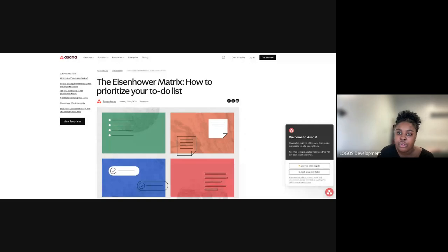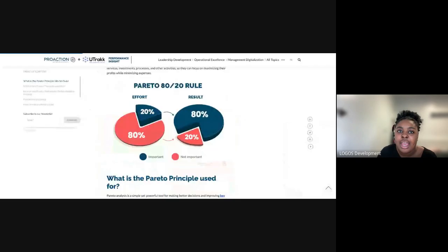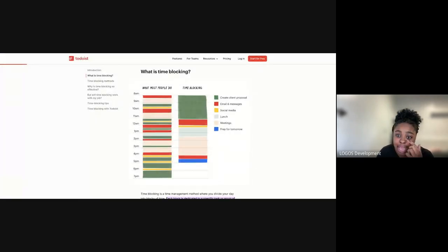Okay. So yes, for students, prioritize your assignments using the Eisenhower Matrix. Use the Pareto Principle to focus on key study sessions that will give you the most return. And then finally, time block your day, reserving specific hours for schoolwork, social time, and rest.